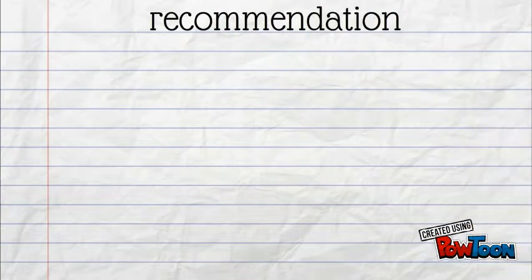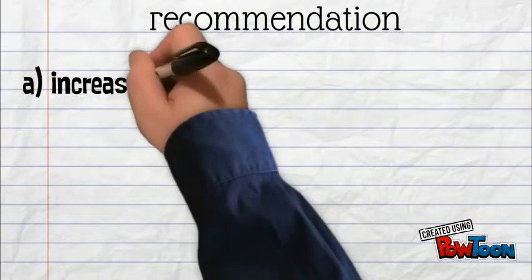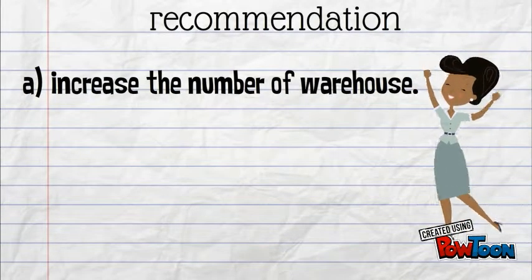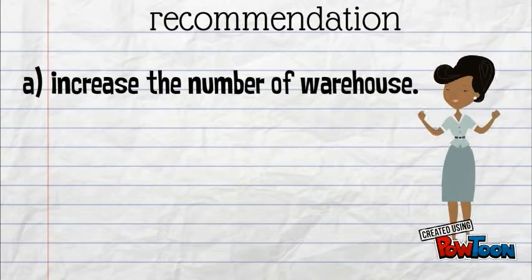Next, we would like to suggest some recommendations. The first one is increasing the number of warehouses. Having too much raw merchandise exceeding the warehouse space will cause the inventory cost to rise, the warehouse cost also rises, and the cost will rise disproportionately.